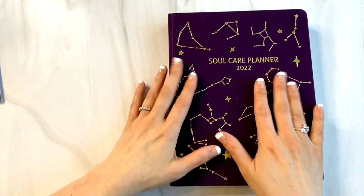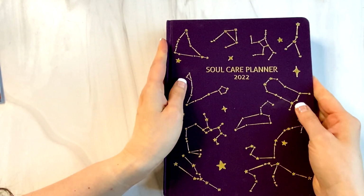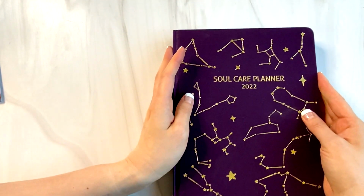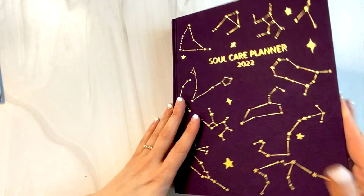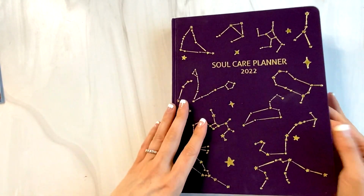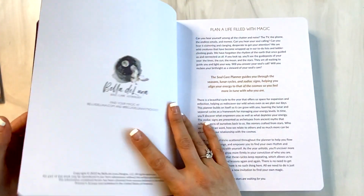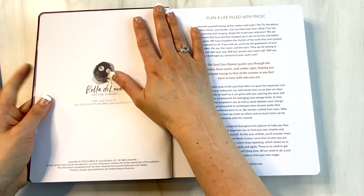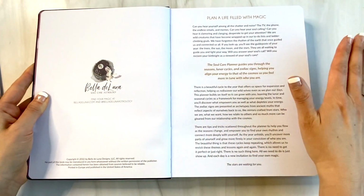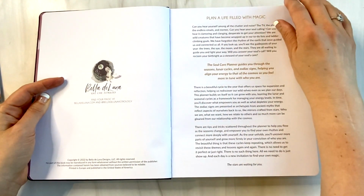So this is a hardbound planner, which I don't know if you're a fan. I always prefer spiral. That's just my personal preference, but this is nice. It has the gold foiling on the front. Oh, isn't that cute? We have little different moon phases here on the inside. And now I think I have it centered. Bella de Luna, Soul Care Astrology. So she has her little logo.